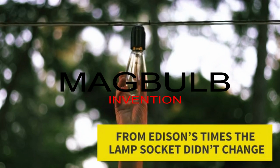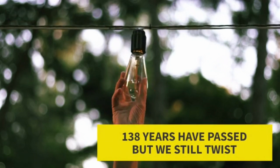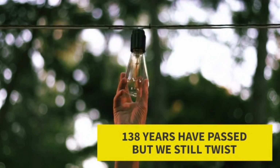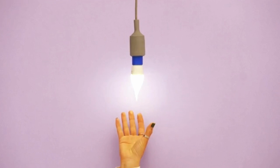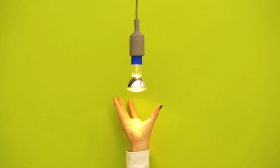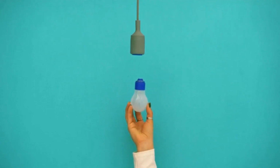Mag Bulb is a brilliant solution for people who don't like to waste time on a monotonous task. In most cases, you have to use both hands to change a bulb, one hand to unscrew and the other to steady the base of the holder. Pair that with balancing on the top of a 3-meter high ladder and safety levels drop significantly.